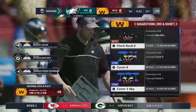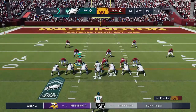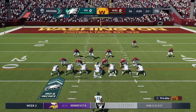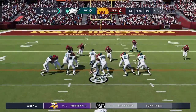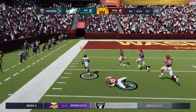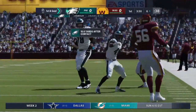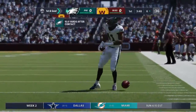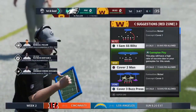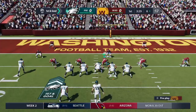Wentz's pass. Nice methodical opening drive here. They're already in the field goal range. They're in a good spot. You know that people like to take a shot in this part of the field. But at the same time, as methodical as they've been, they might want to run the ball a little bit here too. And just on the outskirts of the red zone, they have options now. Either way, though, they've come out with a purpose. They're able to convert on third down, and that sets up a 1st and goal. 1st and goal at the 6-yard line.